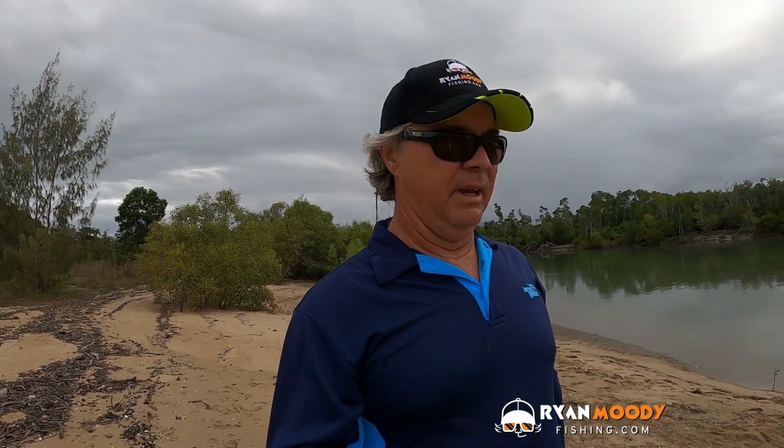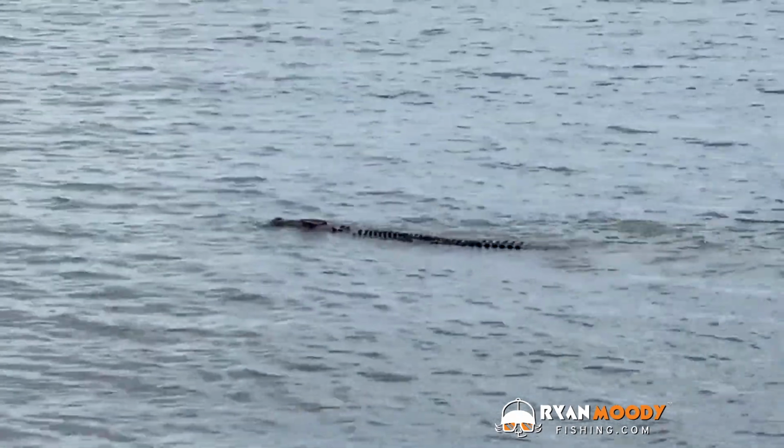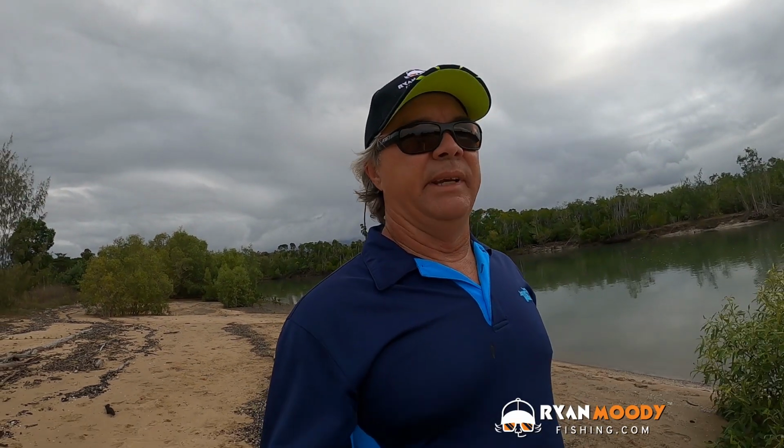He's been inhabiting this Wreck Creek area for ages, and occasionally he wanders all the way down to the Cardwell beachfront, where he's sometimes seen. He's been mistaken for other crocodiles down that way. But it's pretty hard to mistake a croc when they get over 5 metres, that's for sure.